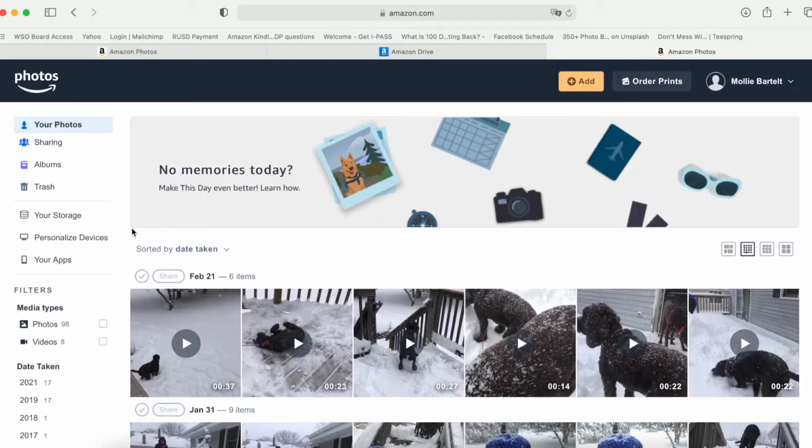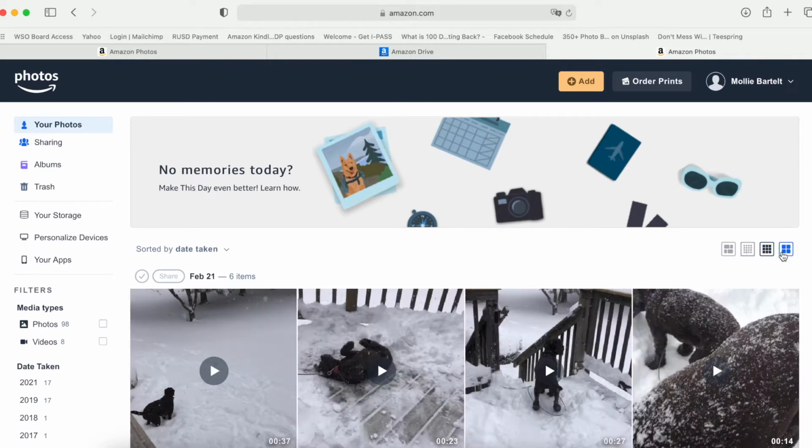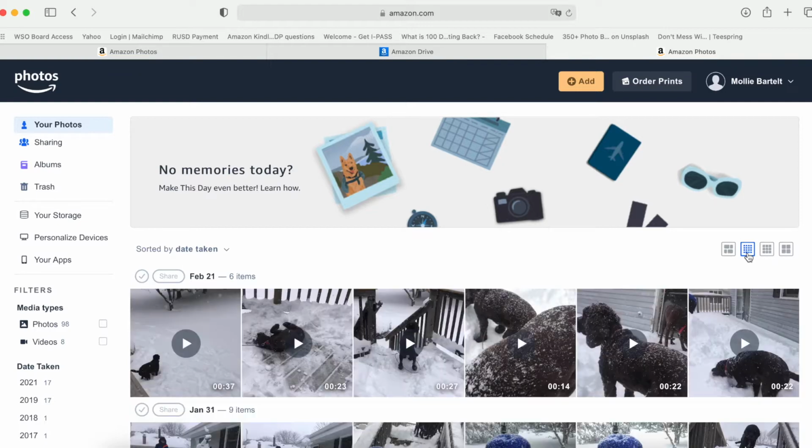The first thing I'm going to do is show you the Amazon Photos website. We are in the main view, and down the left-hand column you can see some navigation options. Right now we're looking at all of my photos sorted by the date taken, and I like this grid here. You can actually choose how you view your pictures, so there's a few options. I think that's kind of fun.